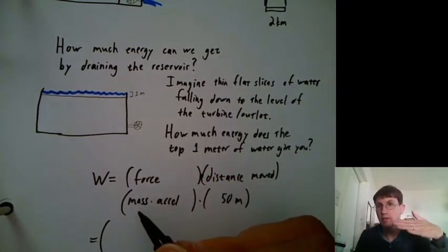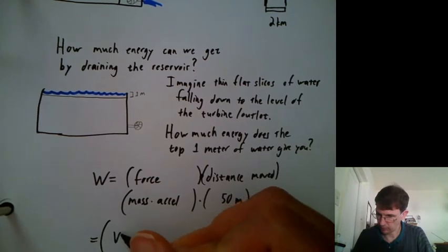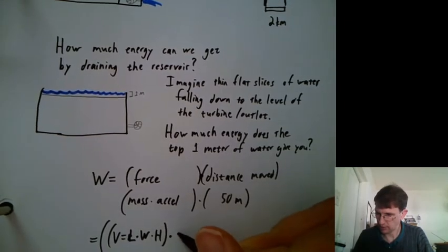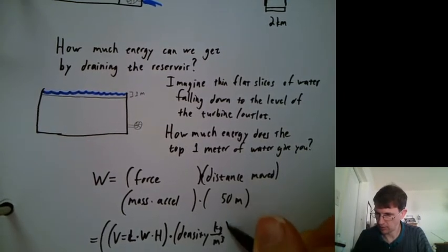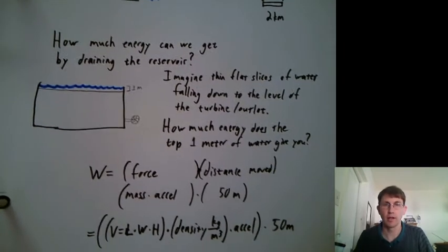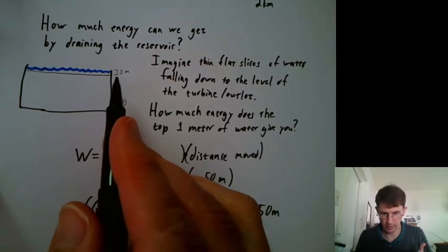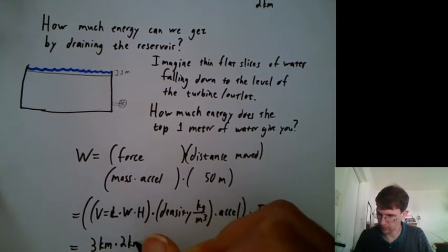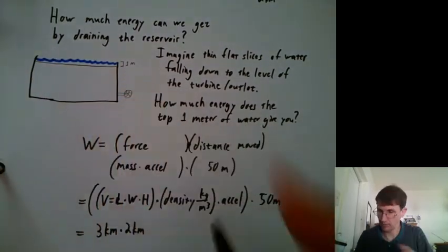Well, it's a big rectangular slice of water, right? So its volume is length times width times height. Length times width times height. And then we need to multiply it by the density in kilograms per meter cubed times the acceleration of gravity times 50 meters. What's the length, the width, and the height? Depends on how you label things, but we could say the length was 3 kilometers, the width was 2 kilometers, and the height, here we're talking about the height of this slab of water, so that's 1 meter.